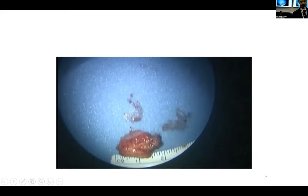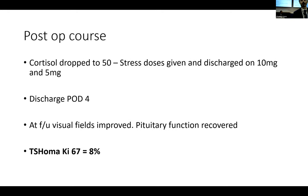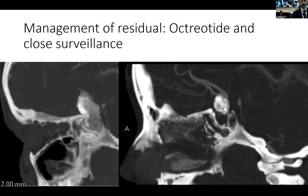So this patient developed some hypopituitarism post-op. Was actually discharged only 4 days later by some miracle, didn't have a CSF leak. Visual fields had improved, and eventually, on longer-term follow-up, the pituitary function also improved. Histology revealed a TSH-secreting tumor with quite a high Ki-67 index. And the post-operative scan, unsurprisingly, did show quite significant residual.